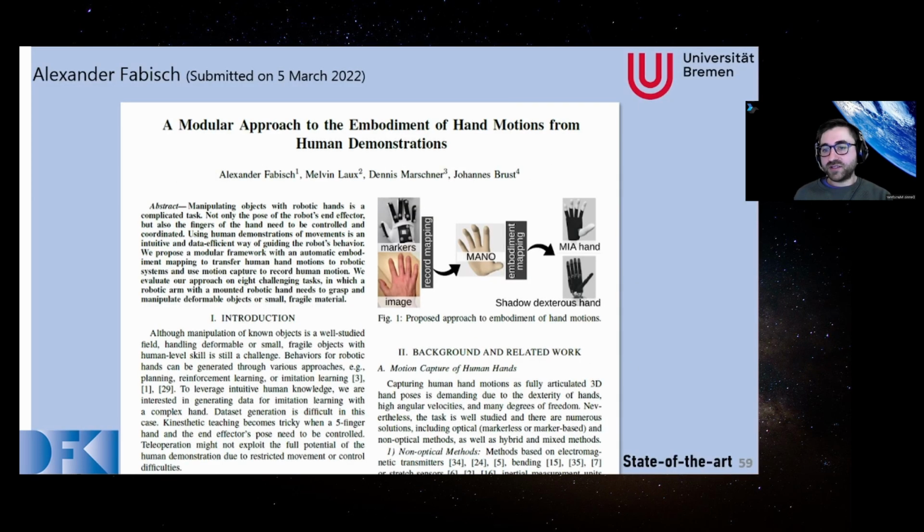At this point, some words on the previously mentioned publication from Alexander Fabisch. It is called a modular approach to the embodiment of hand motions from human demonstrations. Here, a professional motion capture system is used to estimate the MANO hand, and the hand demonstrations are then transferred to humanoid robotic hands of varying complexity. My contribution as a co-author was the subsection motion capture of human hands.